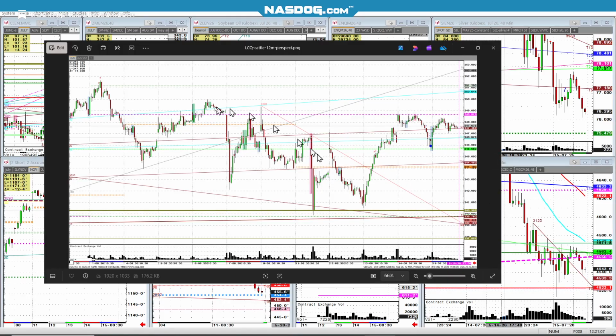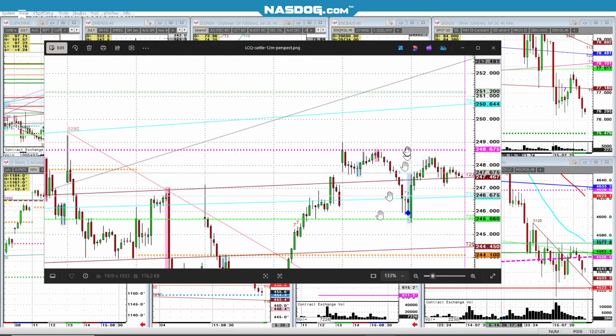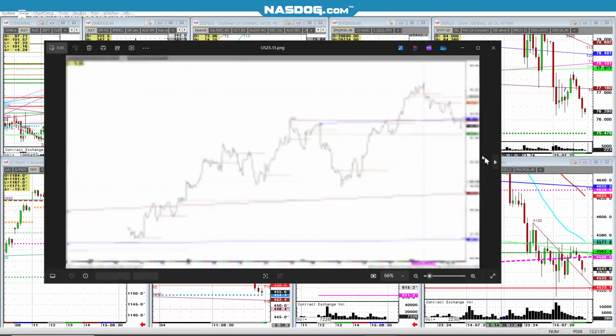This is August cattle here. These are near all-time highs, but let's look at this. We've had a couple of these breaks here, and we keep coming back. These are old olive cells here that we're bouncing off. Anyway, here's what we did late in the week on the 14th and 15th. Here, you've got to break this line right here. This is August cattle. Let's go to the next chart.